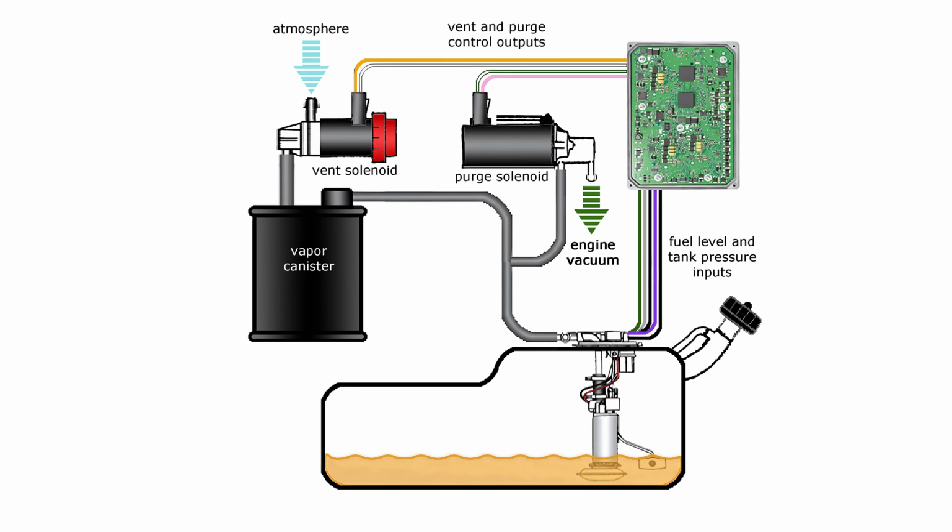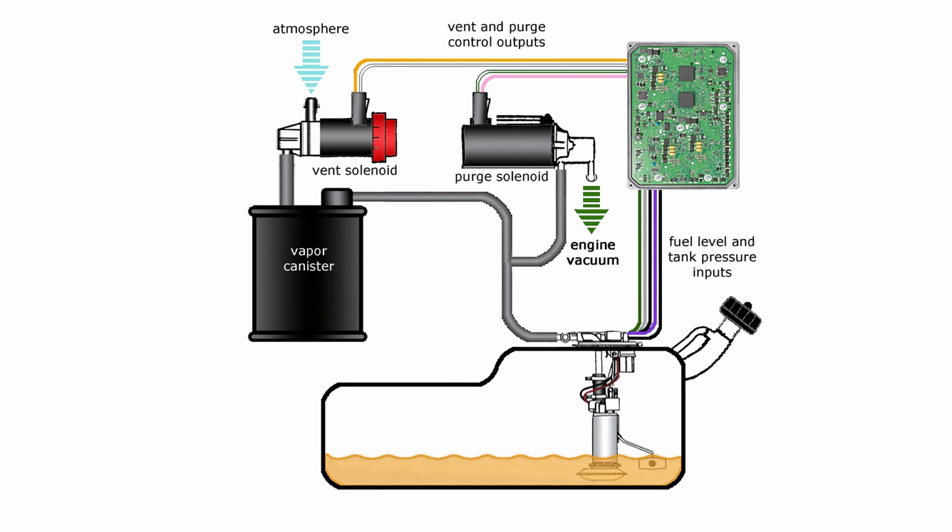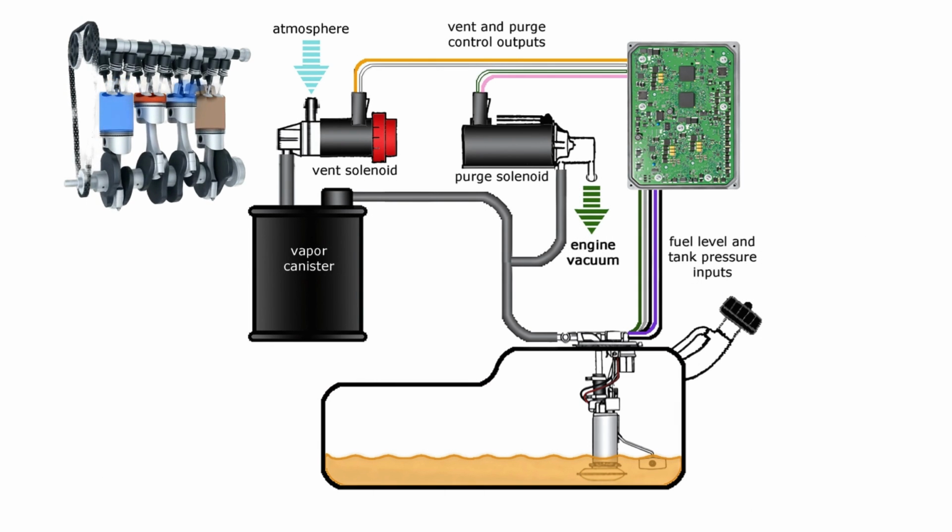The EVAP system captures fuel vapors from the fuel tank and routes them to the intake manifold. From there, the vapors are burned during combustion, preventing harmful emissions from escaping into the atmosphere. Here's a rundown of the potential culprits behind the P0455 code.